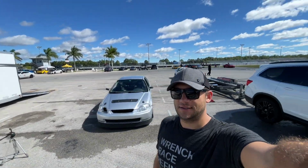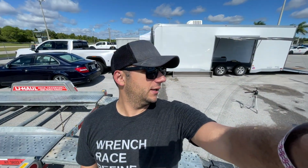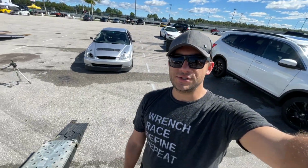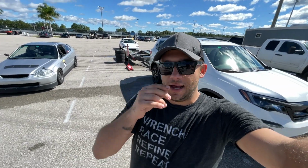Alright, what a difference a few hours makes. It's beautiful now. That's Florida in a nutshell. Raining in the morning and dry and hot in the afternoon. So I switched the car back over to the Hoosiers because I did 3 sessions on my wet tires and they are very, very worn and they don't have a lot of grip.